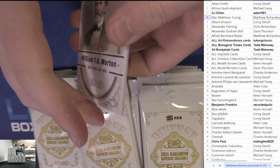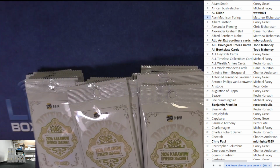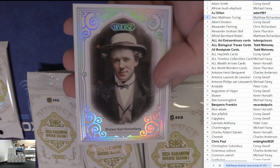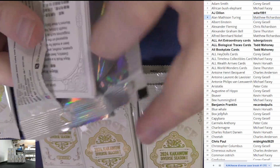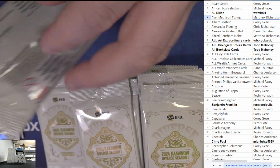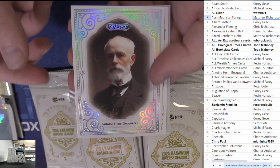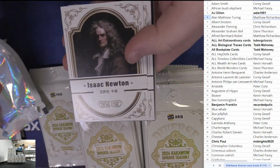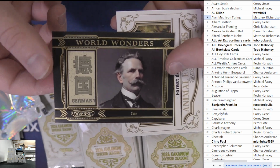1225. Melo. Cenarius Vulture, Animal Extremes. Paul. Werner Carl Heisenberg. Hallie. Edward Jenner. May Musk. Antoine Henry Becquerel. A little D-Wade Chrome. Mozart. World Wonders. There's all World Wonders cards. Very cool. Germany.